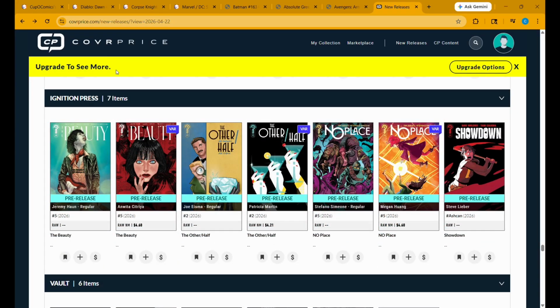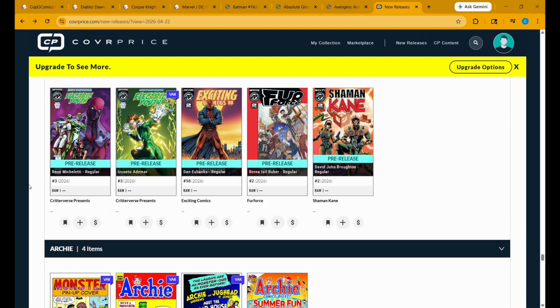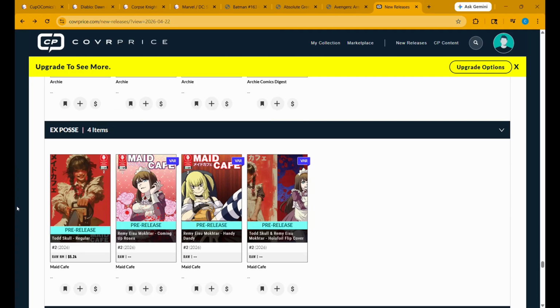Ignition Press has a couple of issues out this week, including The Beauty number 5, which was a series on FX. The Other Half, that's on issue number 2, and No Place is on issue number 5. And apparently there is an Ashcan showdown. Vault is out this week, 6 different covers for Barbaric The Long Death. Antarctic Press is out this week, no number 1s there. Archie has 4 items out this week. They have the Monster Pinup cover by Dan DeCarlo, facsimile, but this is Archie number 125, right?